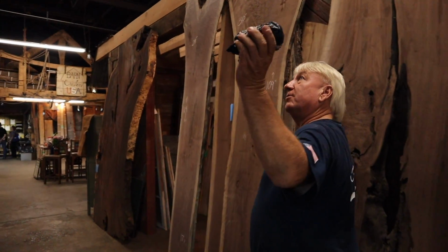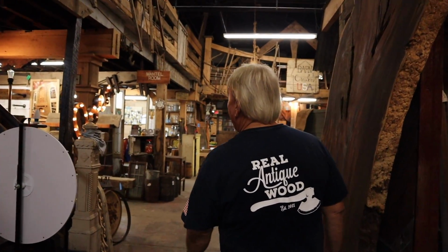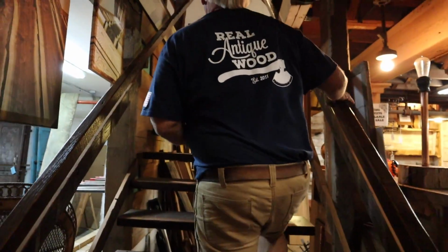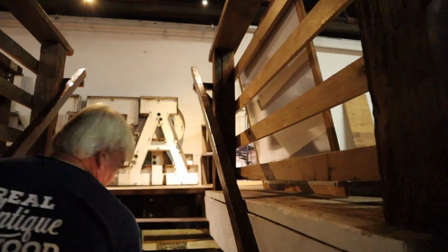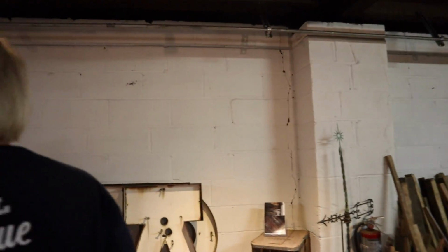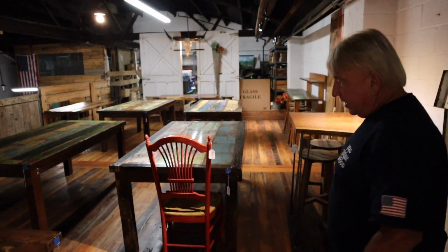We have an upstairs deck, and upstairs is where we keep our barn siding and some tables. We're going to keep this as our showroom area, another spot for people to actually come and see. We recently had these stairs built, with the steel, and Anthony designed everything, so these are beautiful stairs. Up here is where we did the hardwood floors.